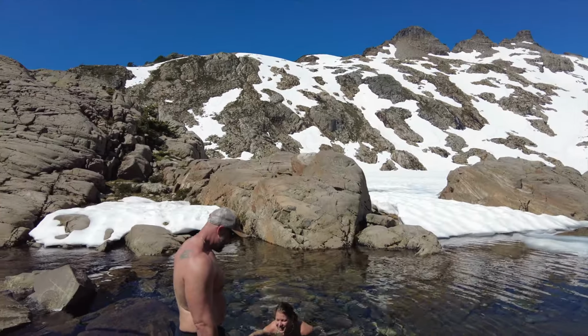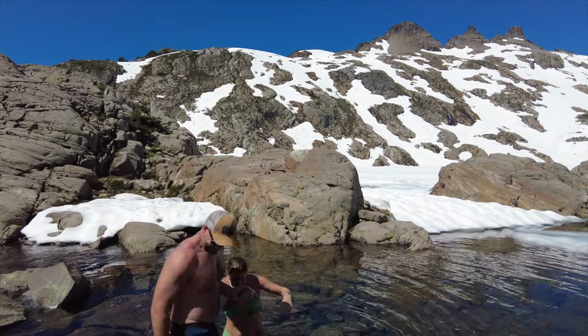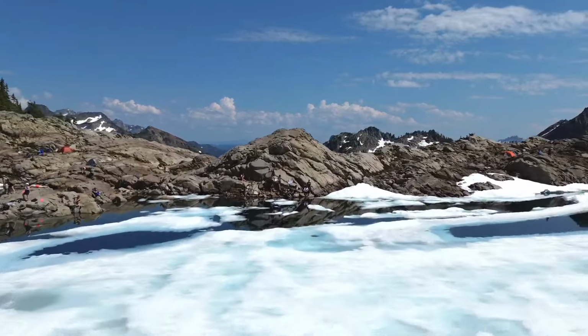We chose to get in the water. Now, unfortunately, one of my cameras stopped working while I was recording myself and my wife getting in the water, but I got a little bit of footage of my brother and his wife going in. It was so cold. In fact, so cold it felt like it was burning. That's how cold it was.